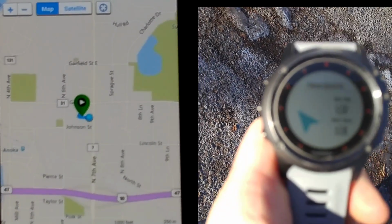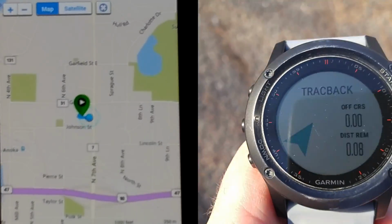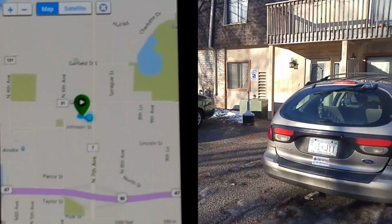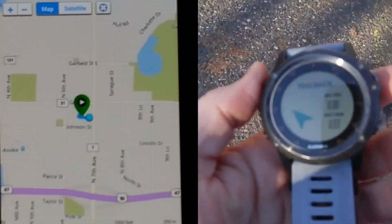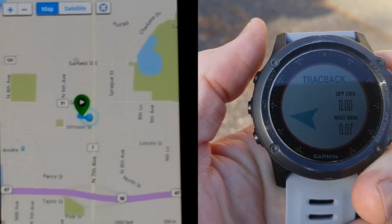So focus in. I have 0.08 miles to go, which basically means I just have to go into the apartment building and up to my apartment. And I'm going to end this right now because I'm here. And I'm going to save it.